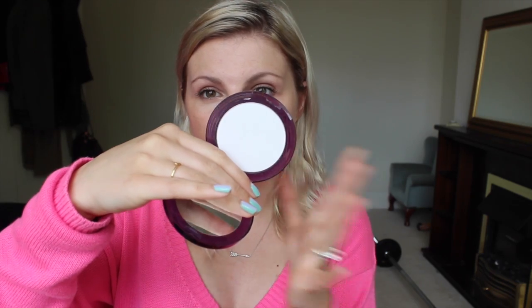Whereas the mattifying powder is amazing. I think it's kind of like a silica powder, very fine, invisible. It's a white, almost lavender shade of powder. Apparently it works for all skin types, and it's just absolutely awesome. So I wanted to mention those things because I've not mentioned them anywhere else.